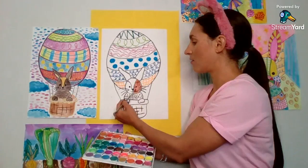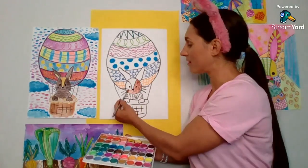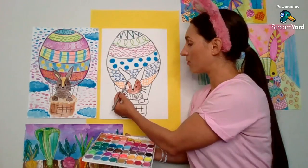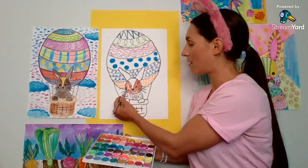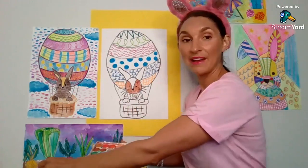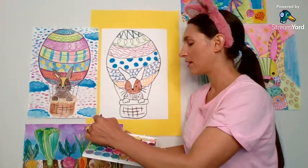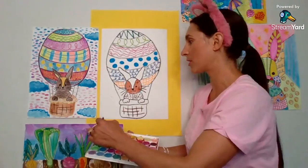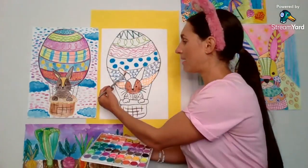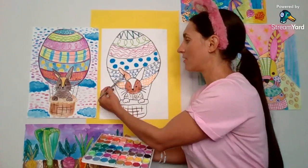And boys and girls, you can go straight over the top of your oil pastels and you will still be able to see them. That is why we love using oil pastels and crayons together. We never use pencils or markers with watercolor paints because we wouldn't be able to see our drawings. But with oil pastels and crayons, we can.